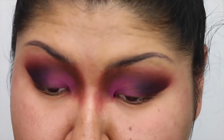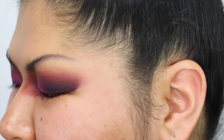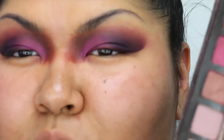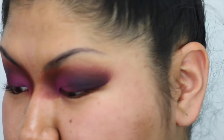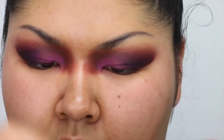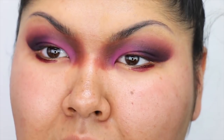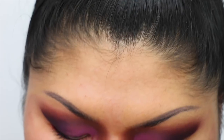The eye is okay. I was hoping to use some of these colors from my Modern Renaissance palette, which I feel like I just don't reach for, and that's probably because I hardly ever wear eyeshadow. But Love Letter is such a pretty berry. I think for now on top I'm gonna leave that, and on the bottom I'm gonna smear Savage. Pray for me that this is eye safe. Love how I just don't even care.